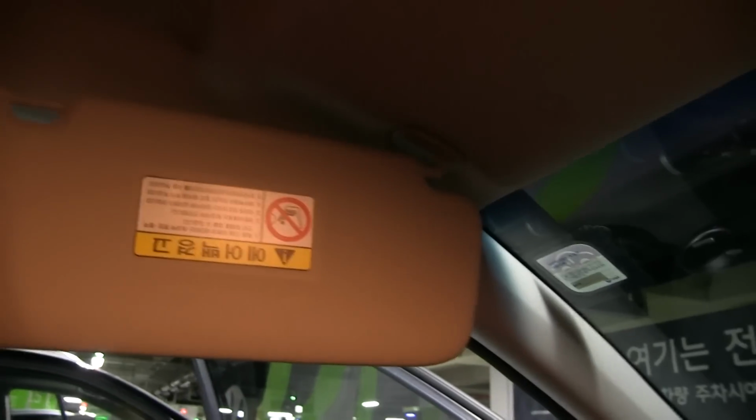So let me show you on Kona. This one, the sun visor will flip, but it will also extend. So that's an advantage for Kona. You can extend it if you like. It also has a light there, just a regular light bulb, that's fine.